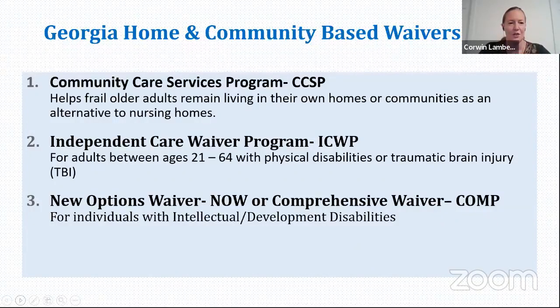So we have three different types of waivers in Georgia. The first is called the CCSP, or Community Care Services Program. This program provides special services to the elderly so they can remain in their home or community. So normally these individuals would be in danger of being placed in a nursing home or nursing care facility. And this waiver allows them to remain in their home, in their neighborhood with their family. Individuals must meet the same medical, functional, and financial requirements as for placement in a nursing facility under Medicaid. So the Department of Community Health, or DCH, provides program management and coordination. And for this waiver, the CCSP, there is a waiting list.